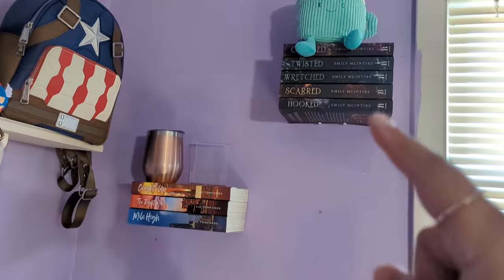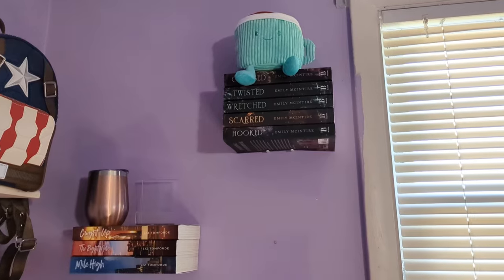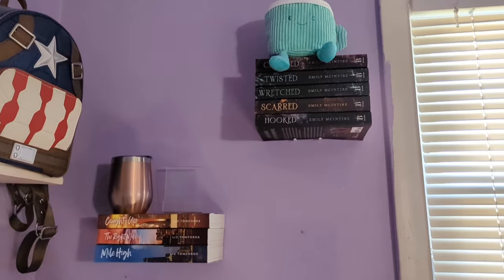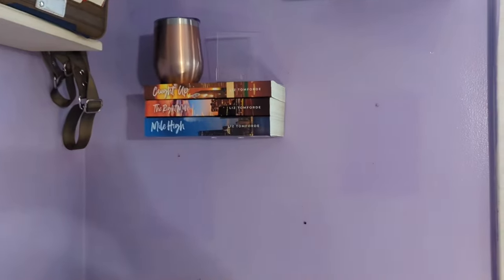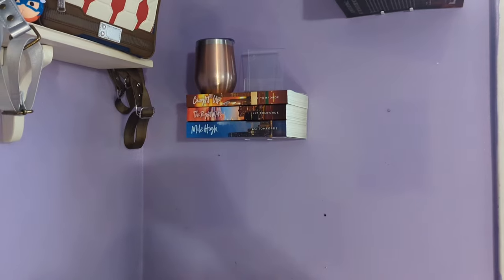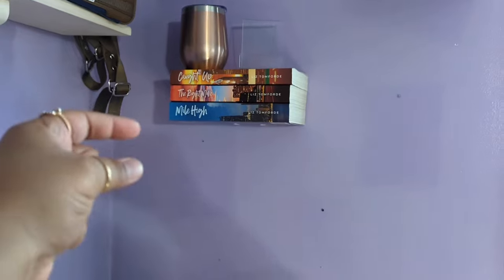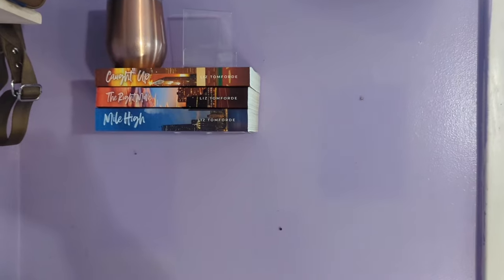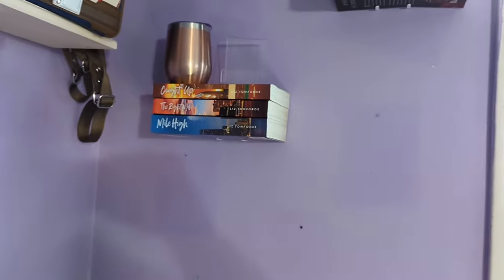But we have the Never After series by Emily McIntyre. Love this series. I love it, but I don't love it as much as some of my other series, so it was fine up there. I was like, that's good enough for it. And they think that she's coming out with one more book, so that will obviously pop on top. And then we have my Windy City series. I love the series so much. I don't necessarily need that cup there, but it was just whatever. And then you can see I have a stand because I want to put my favorite one on it. It might not be the purple, the next book, play along, but I want to put my favorite one on the stand. So we'll see about that.